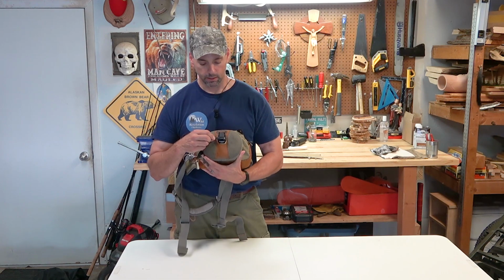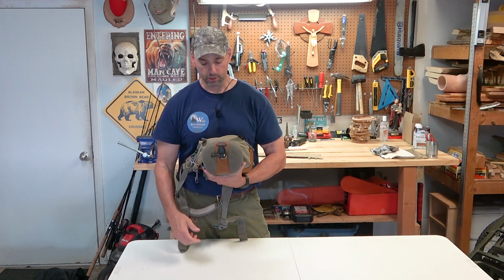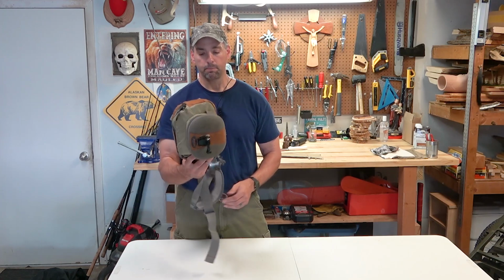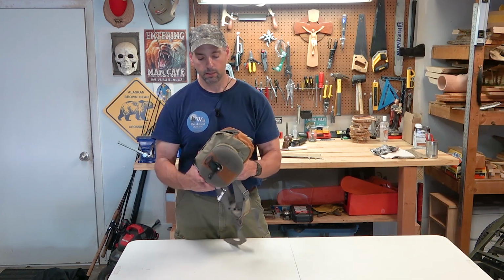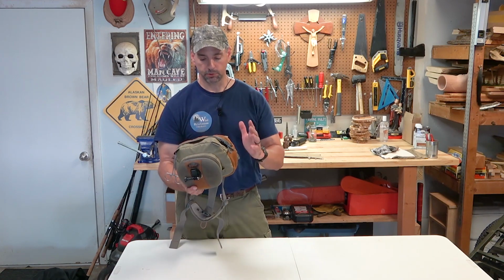And also I did a little modification here and put a GoPro mount. So if you want to film your adventures, you can attach a GoPro to your chest pack and film all the action. But anyhow, get yourself a good fishing pack. If you like fishing vests, get a fishing vest. But it's up to you, of course. But a good quality fishing pack to keep stuff organized.